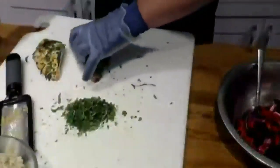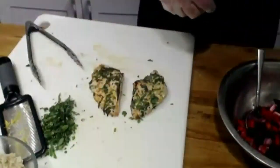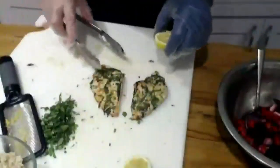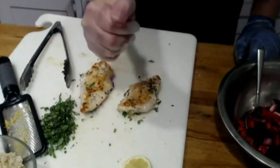All right. I'm running out of room here. I just wanted to show you the chicken here. So where's my camera? Here's my chicken. I'm just going to add a little more lemon juice on the top of that. Put that on the other side too, so we can add a little more of the fresh herbs to that.